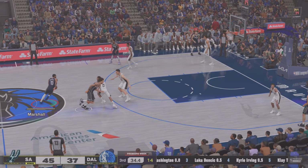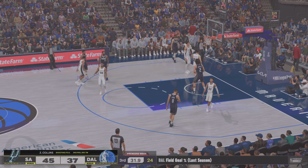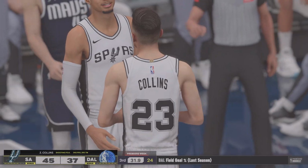Now, here's Marshall. Still yet to score. And he gets the whistle. 2 free throws coming up.